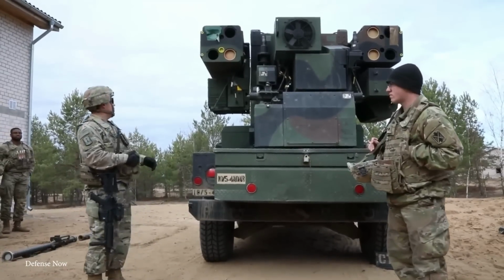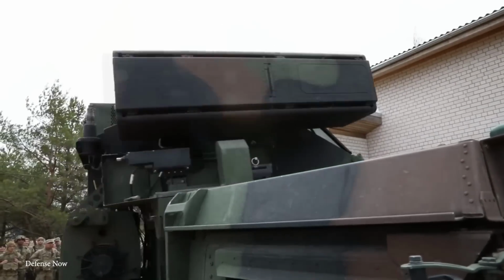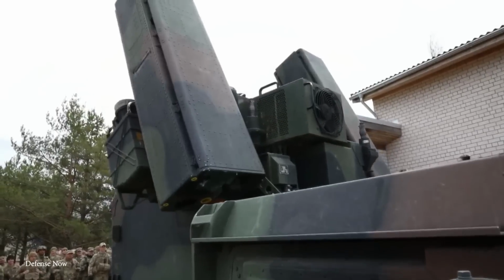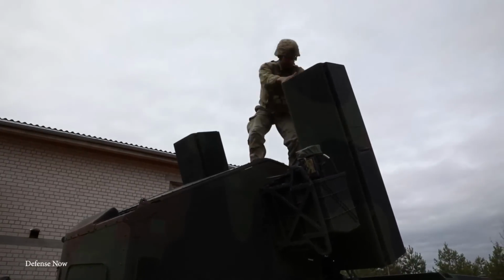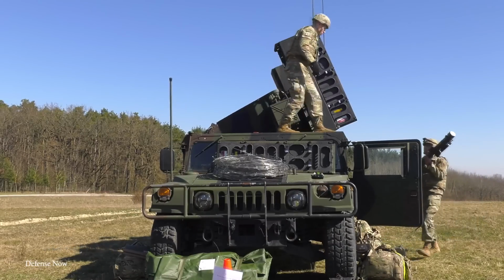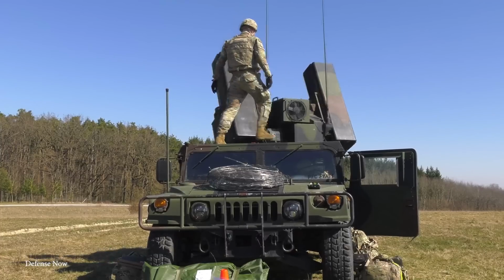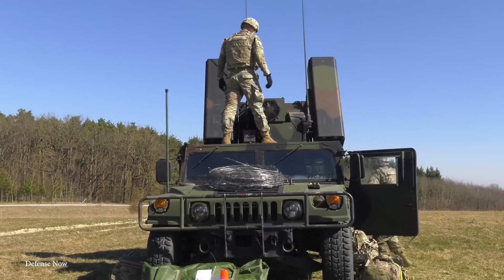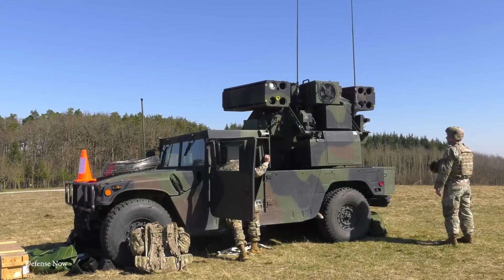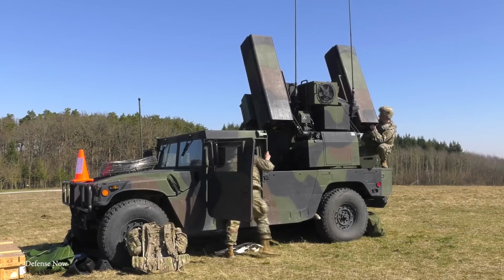Countermeasures on the Avenger include infrared jammers and decoy launchers. The infrared jammers are designed to disrupt targeting systems of infrared-guided missiles, providing an additional layer of protection for the Avenger and its crew. Decoy launchers deploy flares to divert incoming heat-seeking missiles away from the vehicle, and additionally, the Avenger system has been integrated with the Forward Area Air Defense Command and Control System, enhancing connectivity and coordination with other air defense assets. Its ability to protect ground forces against a range of airborne threats, coupled with its agility on the battlefield, makes it one of the most advanced vehicles on the battlefield.